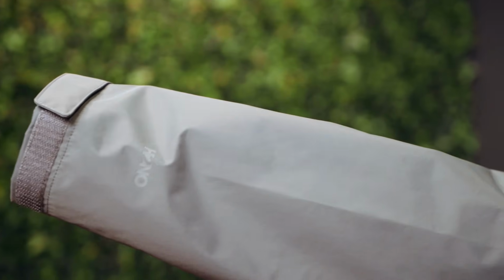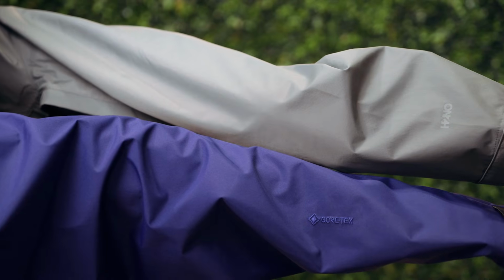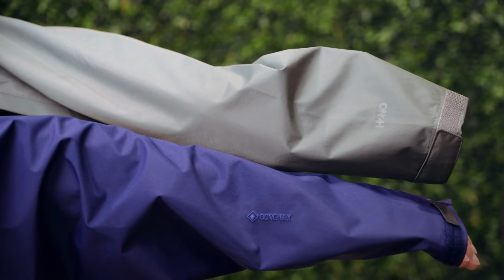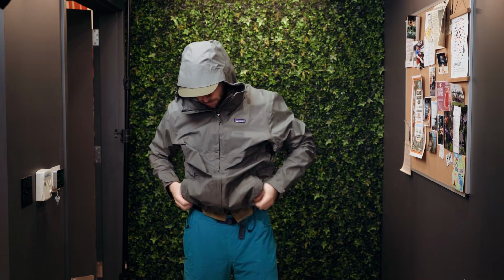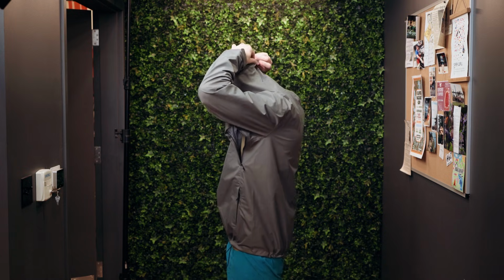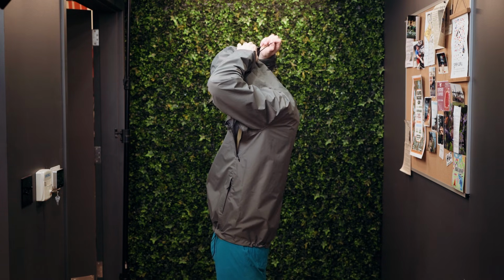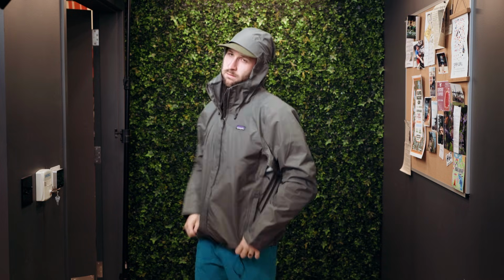The Patagonia Torrentshell comes in with that H2No 3-layer tech, so that's that 3L, 3-layer on the back of the jacket there. Really solid defense, but not quite like stormy Alpine fortress protection level like the Beta. So a nice step down, but you are seeing a $200 price point decrease as well. So that middle jacket right there really gets the job done with some super solid eco-friendly materials.